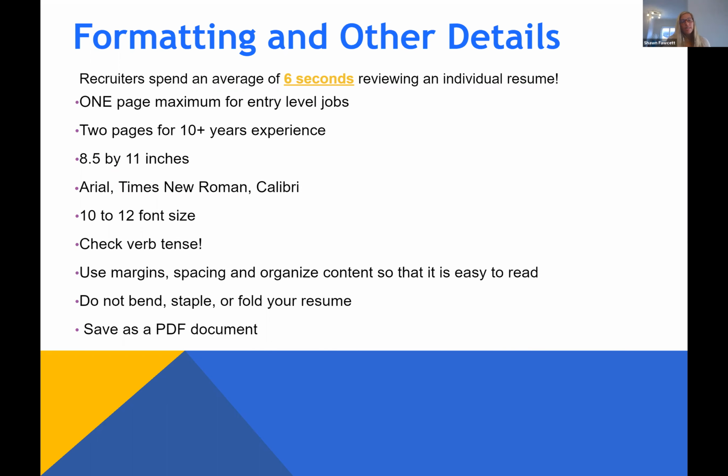You typically want to stick to size 10 to 12 font. Going bigger than that is only typically allowed for your header. Everything else should be within that standard font size. It is really important that you check the verb tense. Any of your previous positions are going to be in past tense. If you are currently employed at a work site and it is your job that you are currently at, then you can use present tense for those positions.